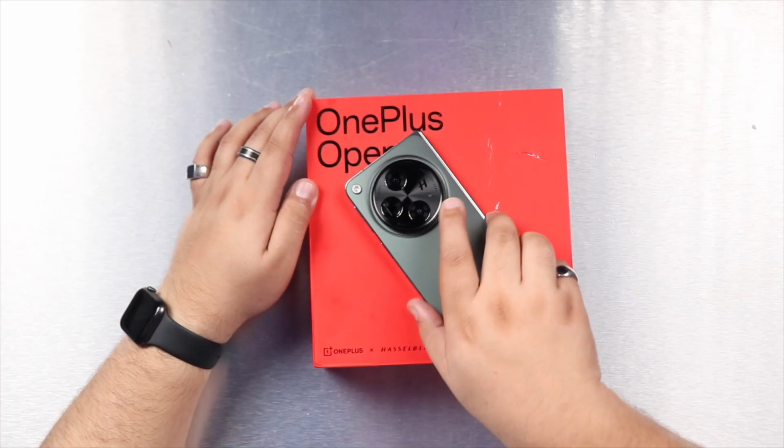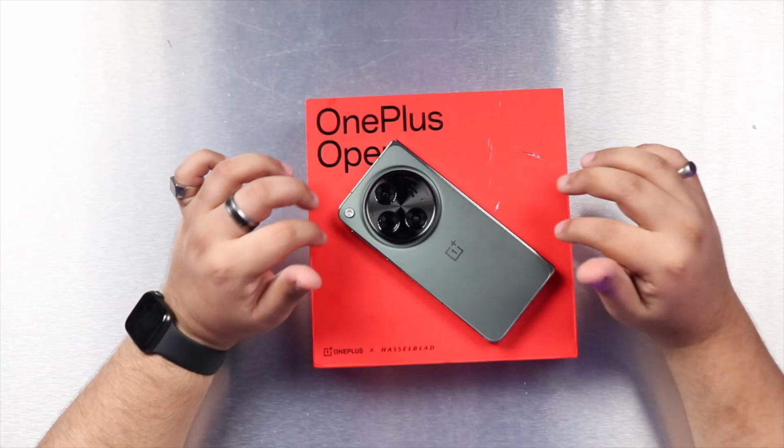But this one is an exotic one, a really exciting one, because the phone that I have today is the OnePlus Open. Not a really good name in my opinion, but this is a first gen phone from OnePlus, and considering that this is a first gen phone, it's actually a really good phone.